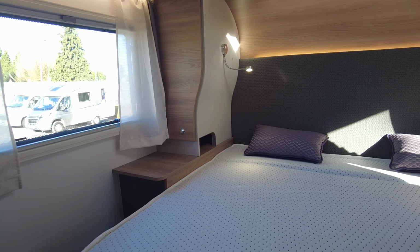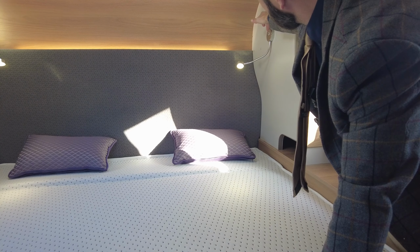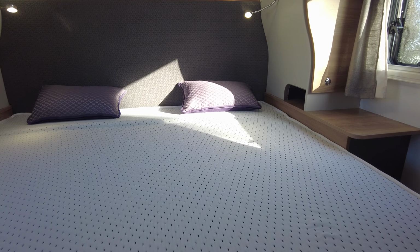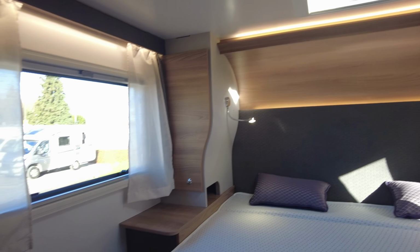So one on this side and one on your other side. You've got little storage bins under here as well. These have USB charging, they're also touch sensitive, but USB charging points inside of these lights. So if you do have phones or iPads or anything like that, you can charge them during the day, or at night, sorry. LED lights everywhere. Big opening skylight with blackout blind and fly blinds. Obviously your windows either side as well.